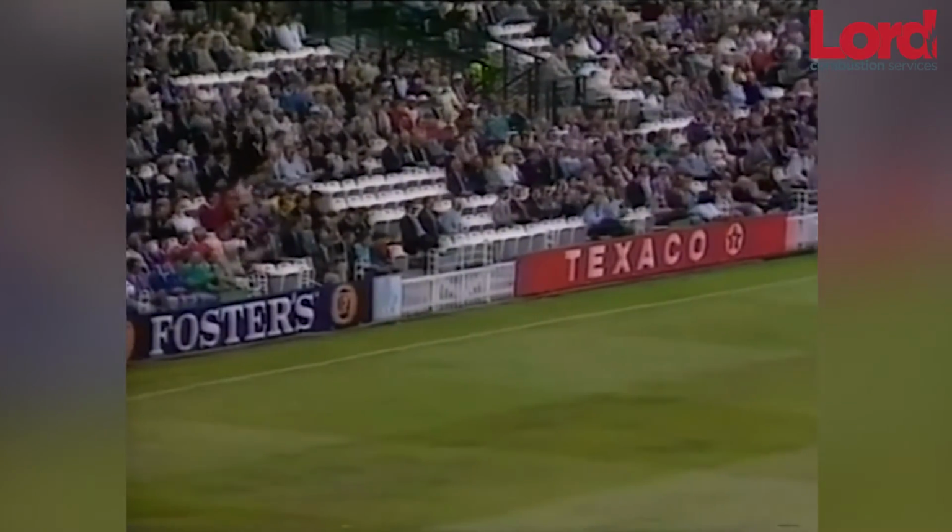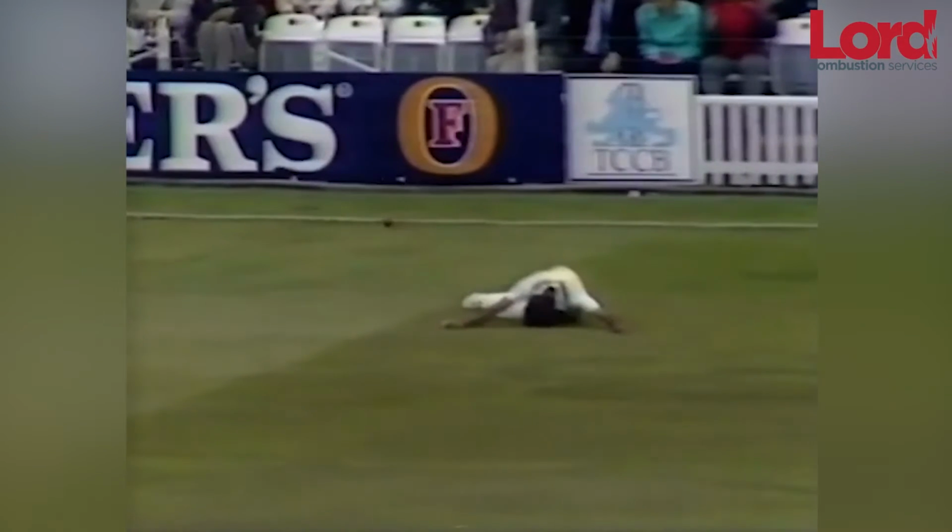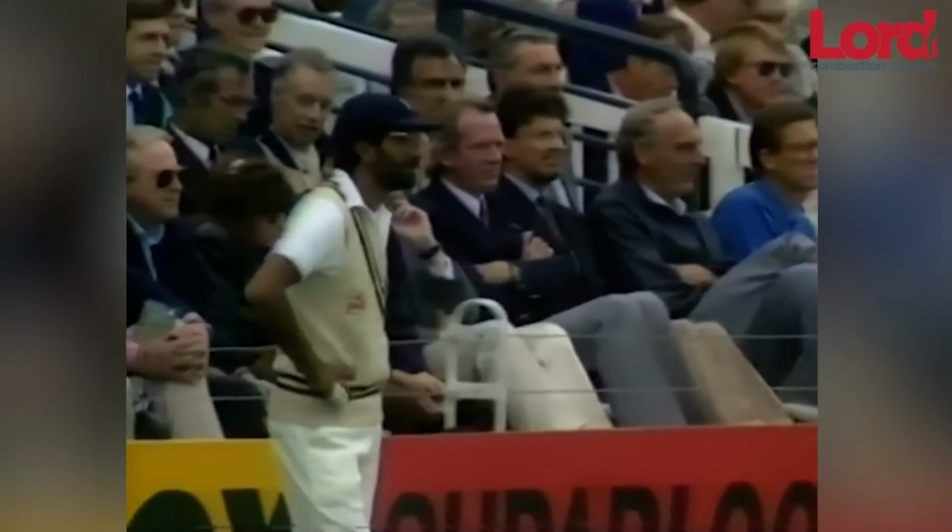There's a man out on the boundary. That's Asif Din. And he's not going to like that very much. Andy Lloyd is going to like it even less. Well, things have just been done wrong by Warwickshire at the moment. They've got a stranglehold on this game. And Paul Smith bowled a very indifferent over. And here we see some pretty poor fielding. Turning 1 into 4. Just letting things slip a little at the moment.